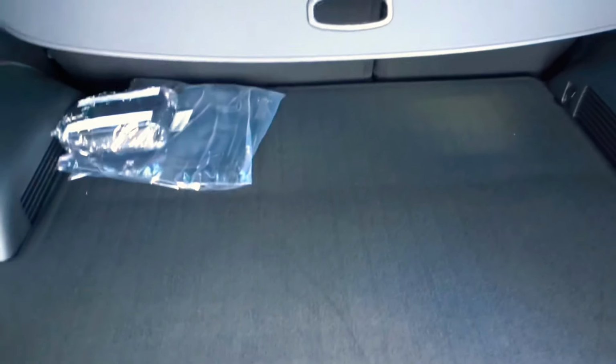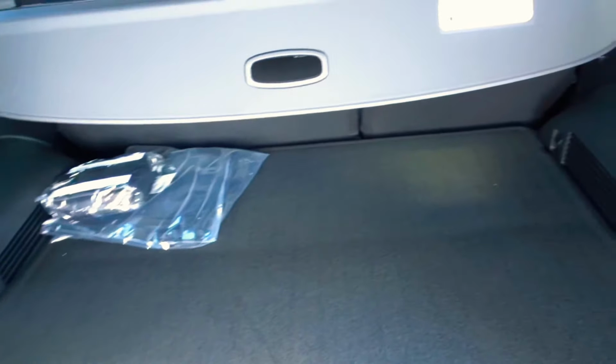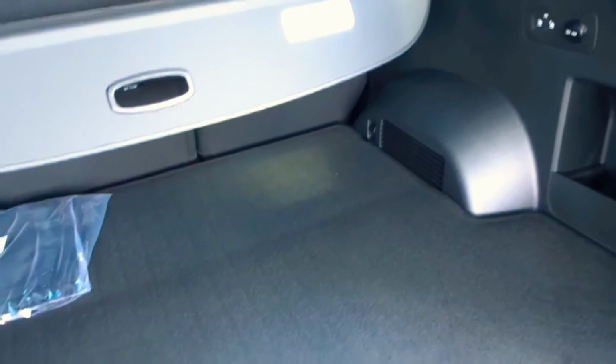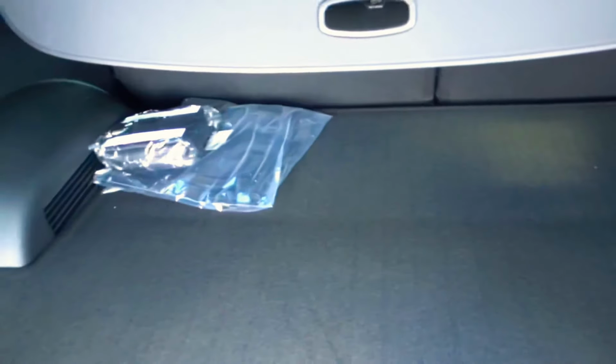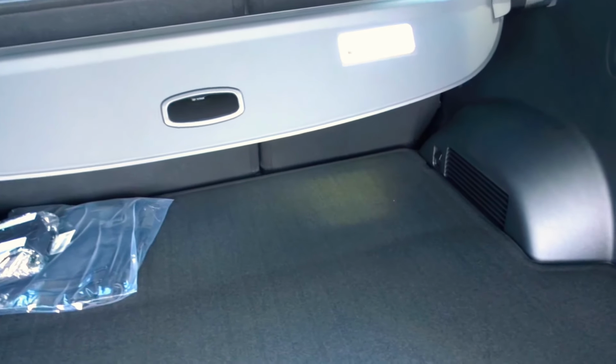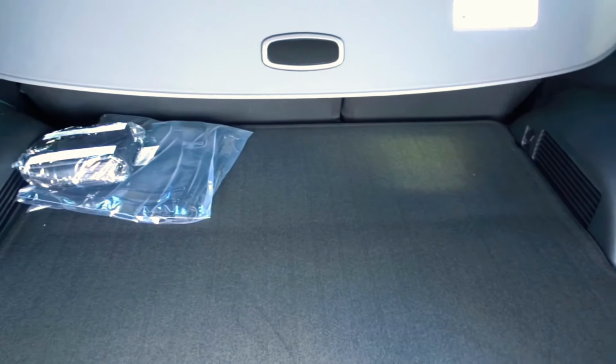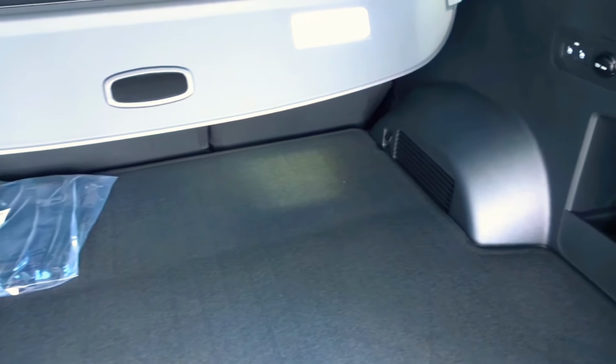Now, this is probably the biggest reason people are going to SUVs, because they sit high and they can give you a lot of trunk space. As you guys can see, this one has a good amount of trunk capacity, or cargo capacity, if you may. I would say this is about 20 plus cubic feet. I don't do the math, guys. I just kind of go off what I see.